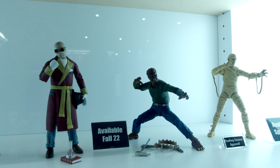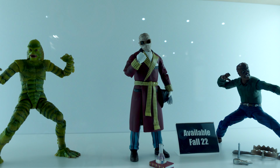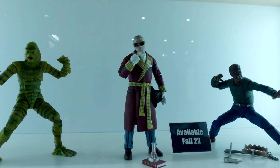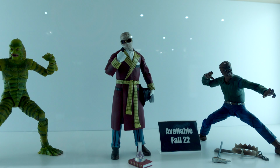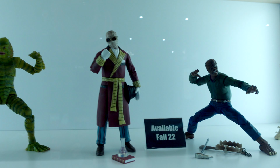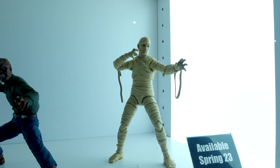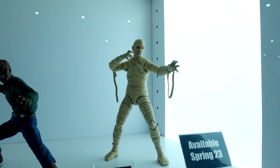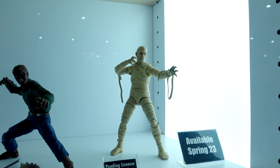Those will probably be revealed by Entertainment Earth later in the week because they're going to be our partner for pre-orders. Okay, they're not exclusive to Entertainment Earth? No, but we're working with them, so they're going to help promote it. And then next spring we have a Mummy coming. So this one also will have crazy accessories. And this one we kind of improved it more. We're adding butterflies to all our figures moving forward, starting in the spring of 23.